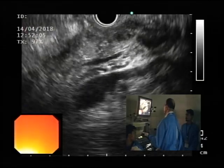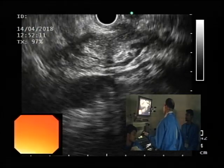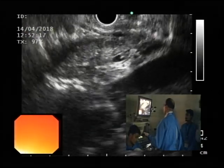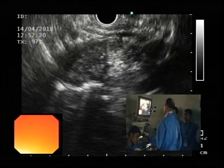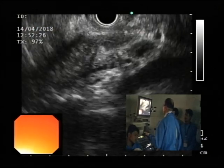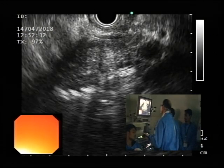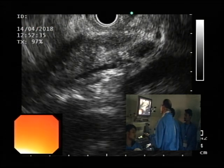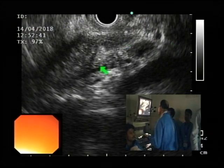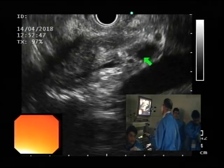So it's communicating up to here. We've crossed the portal. I think this might be the transition point. There's something going on here. This is duct, and what's this? Right there.